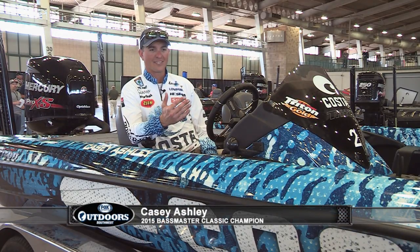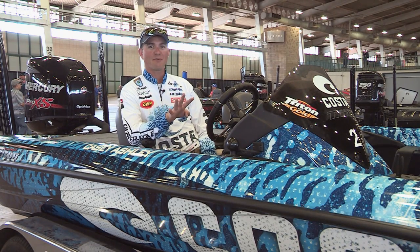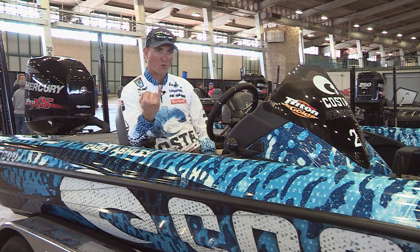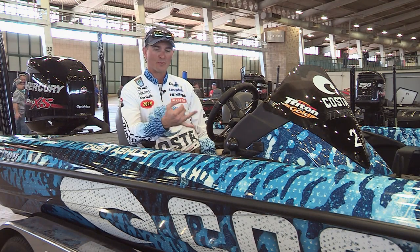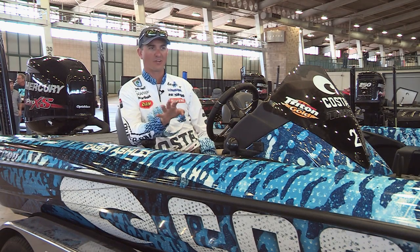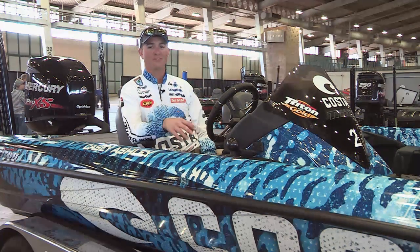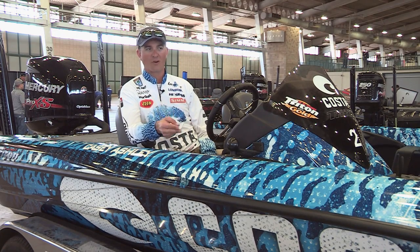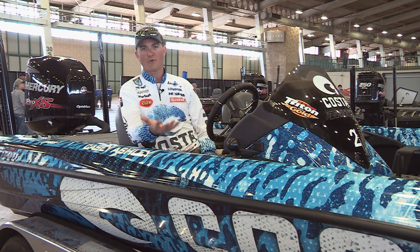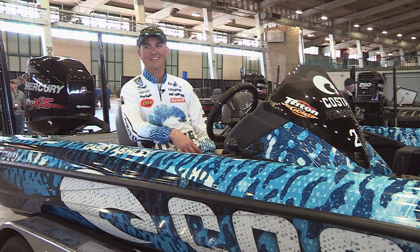My outlook on picking colors of soft plastics is keep it simple. There's only about 4 colors you're going to find in my boat. Green pumpkin, number 1, it works everywhere. June bug, red bug, and watermelon candy. I can take those 4 colors and go anywhere in the country and catch them. The only thing that depends on is June bug and red bug for darker water, green pumpkin and watermelon candy for clear water. That's it. Keep it basic.